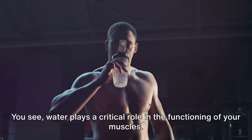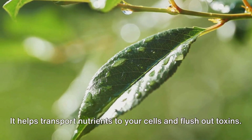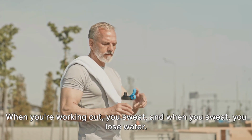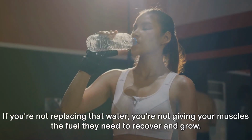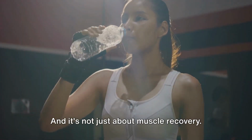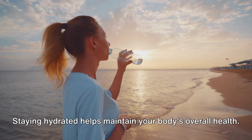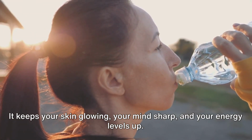You see, water plays a critical role in the functioning of your muscles. It helps transport nutrients to your cells and flush out toxins. When you're working out, you sweat, and when you sweat, you lose water. If you're not replacing that water, you're not giving your muscles the fuel they need to recover and grow. And it's not just about muscle recovery. Staying hydrated helps maintain your body's overall health. It keeps your skin glowing, your mind sharp, and your energy levels up.